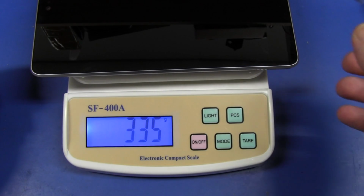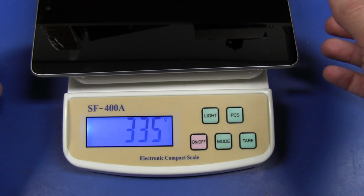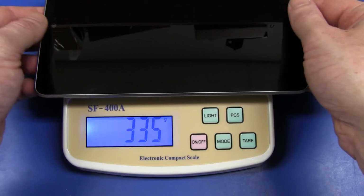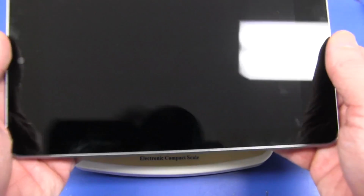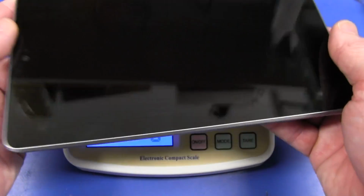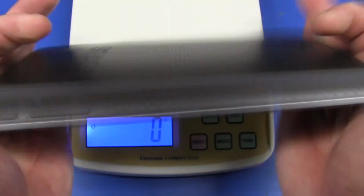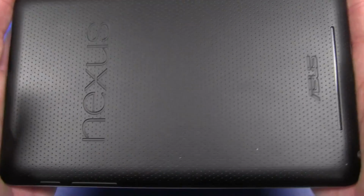Who cares? And it weighs 335 grams, which is very significantly less than the Kindle Fire, I believe, which was over 400 grams. But it still feels rather heavy. But I guess just because I'm not used to using tablets, I'm used to using my Kindle, not the Kindle Fire, but the Kindle ebook reader with the e-ink display. And they're much, much lighter than these things. But anyway, it's not bad, I guess, for a 7-inch tablet.